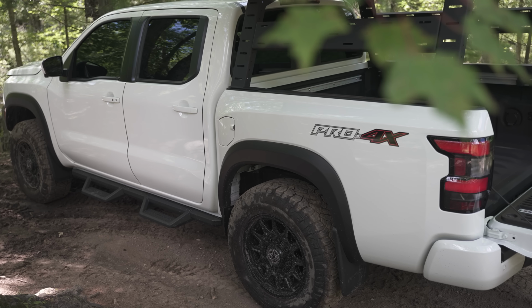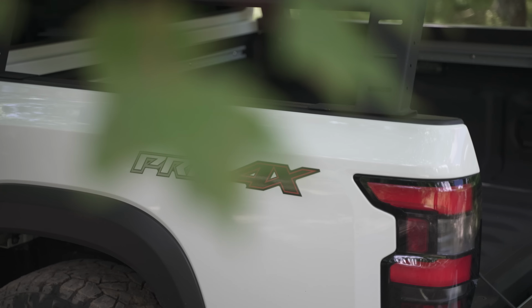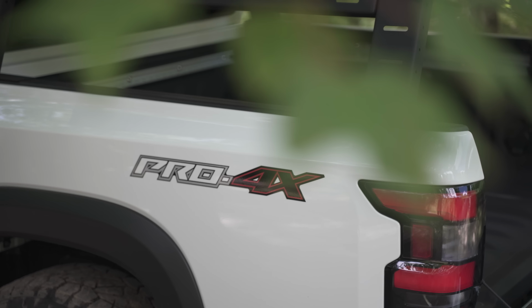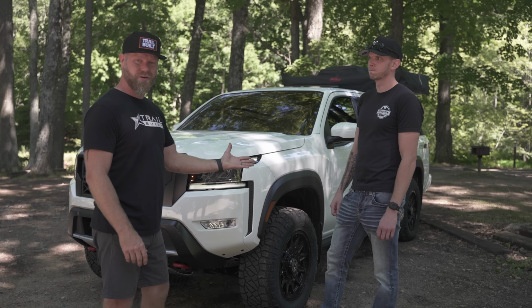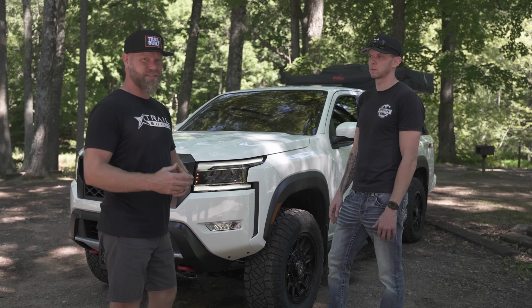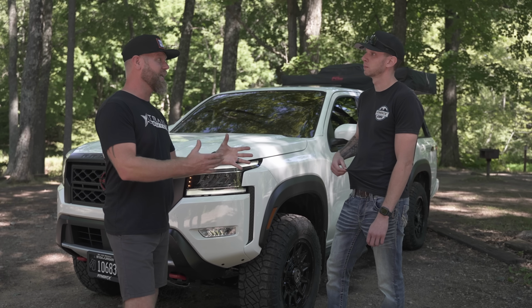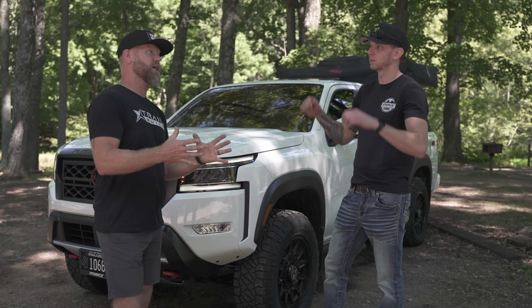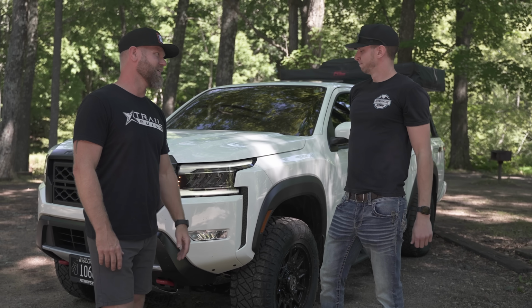Like, we should be paying more attention to these Nissan Frontiers because they have a lot of capability and a lot of off-road upgrades with the Pro 4Xs right out of the gate, right from the factory, like the rear locker and a lot of the things that the Tacoma offers. But enough of me talking, I just kind of want to pick Zach's brain and find out, when you were looking for trucks, how did you end up deciding on the Nissan Frontier?